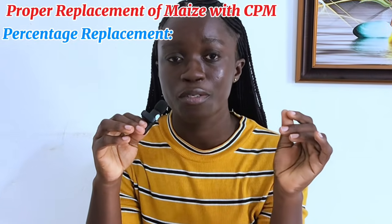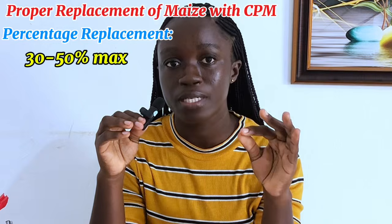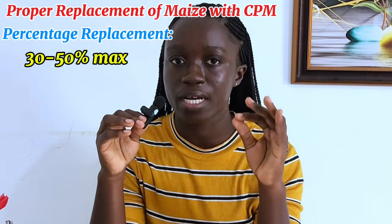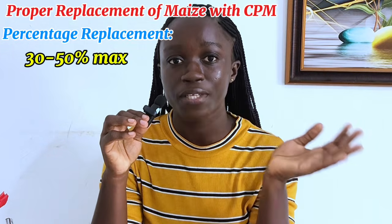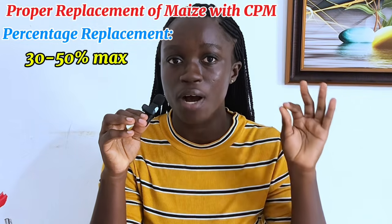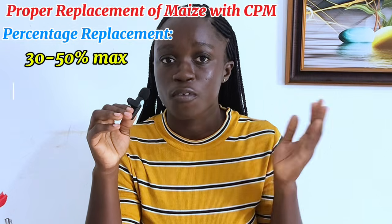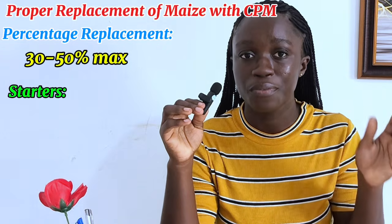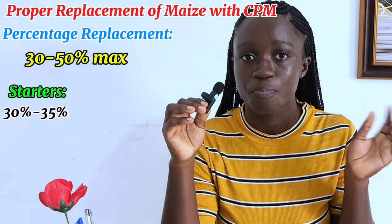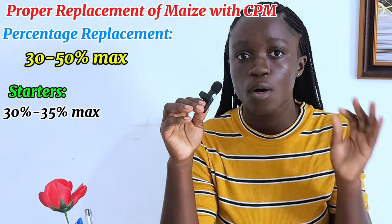It is recommended that you do about 30 to 50% replacement of maize with cassava peel meal. And for this 30 to 50%, the replacement level is lower for our starter pigs as compared to our grower and finisher pigs. For starters, it is recommended that you do just 30% replacement, at most 35% replacement of maize with cassava meal.